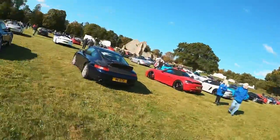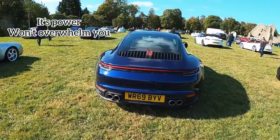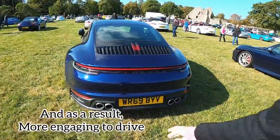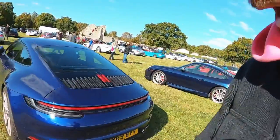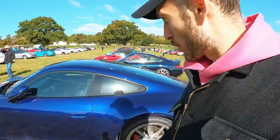All right, yeah, sure, but that doesn't really impress me very much. However, this one I like. This is a base model. I believe this is an S, but I do like the exhaust more than the oval ones for sure. Everyone seems to be optioning the oval exhaust, but I prefer these ones for sure.